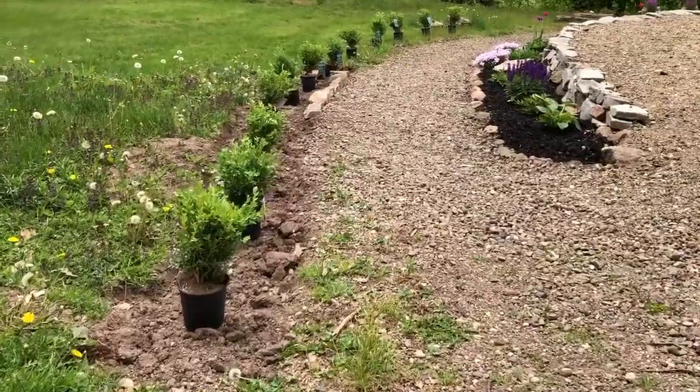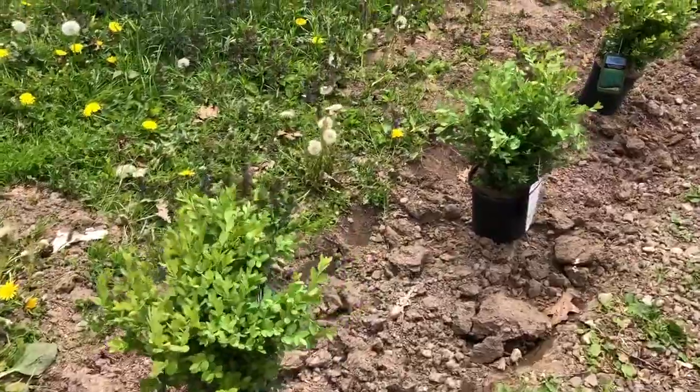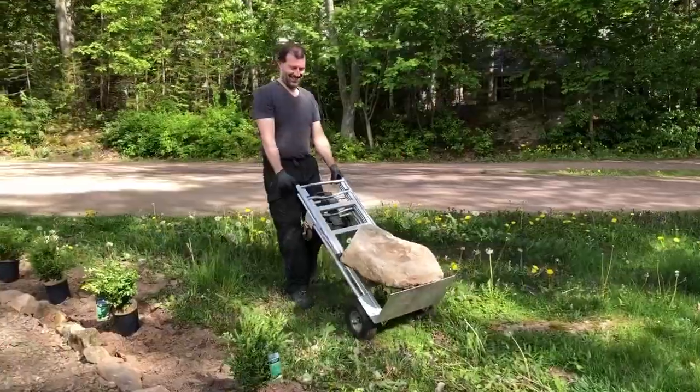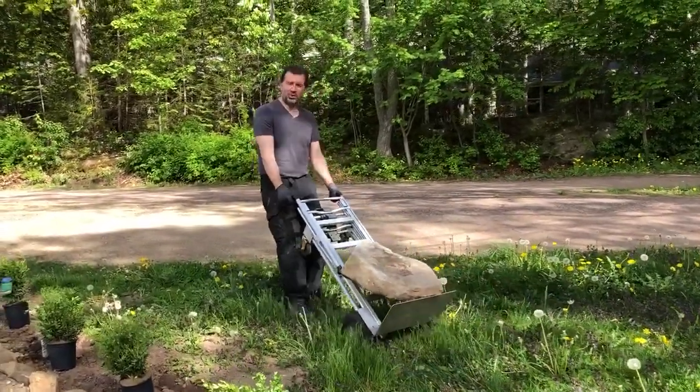We started on our Boxwood hedge, and the first job was to get some rocks to edge the path around the terrace. Now, last time we moved a really large rock, Stephen ended up with a hernia, so this time... Stephen got a hernia from the last one. Yeah, so we're trying a smaller rock this time.